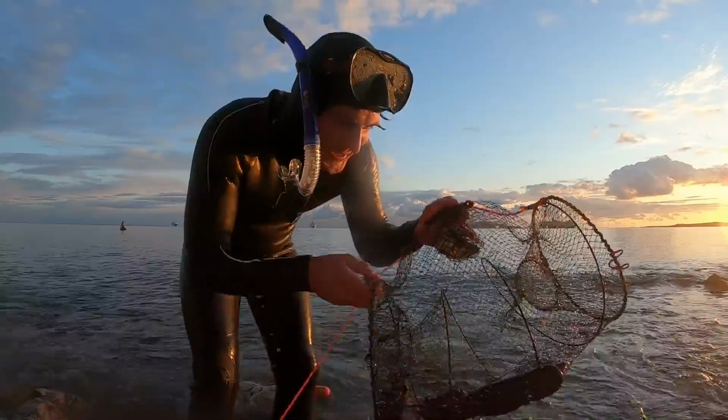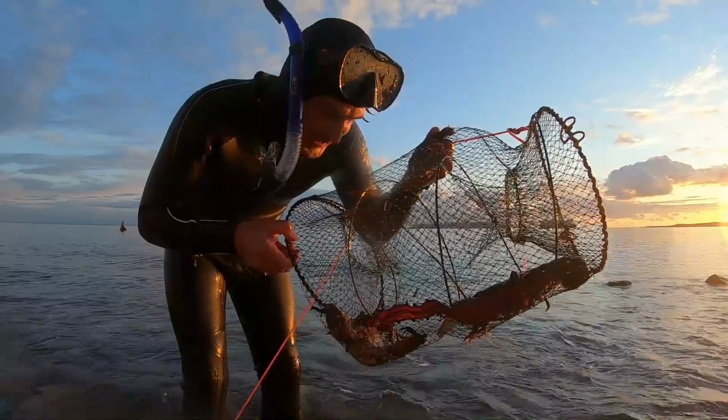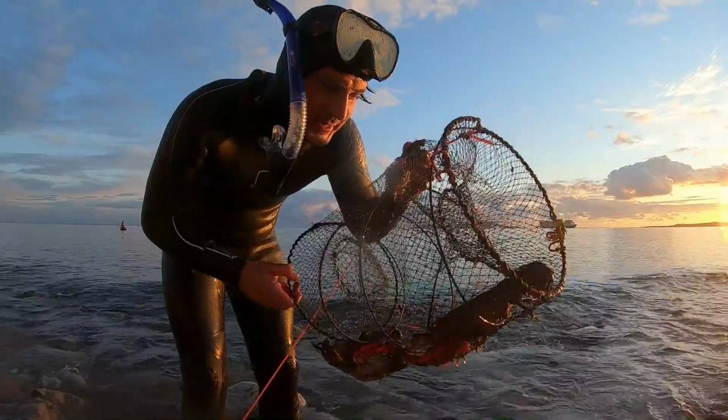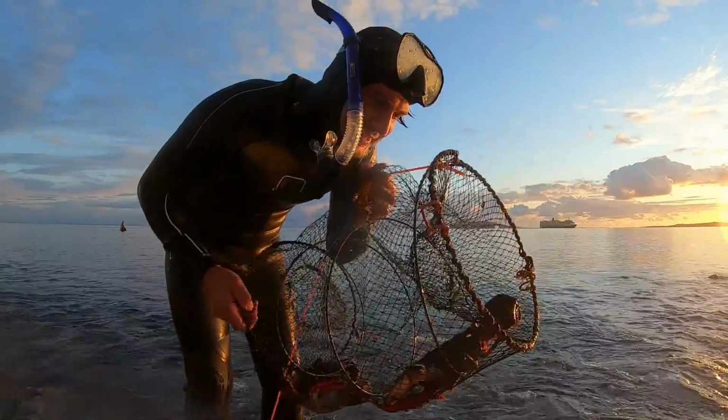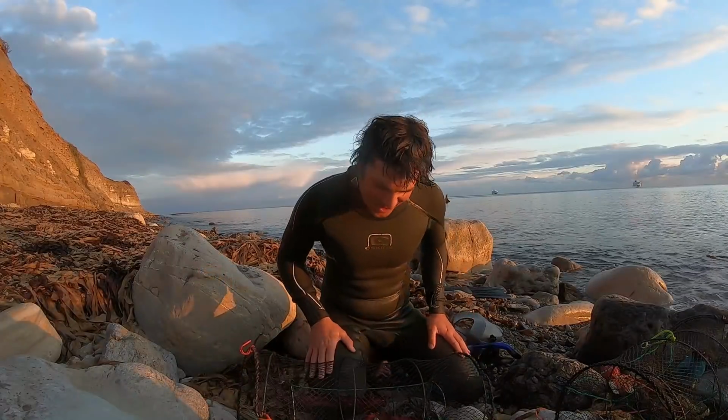Here we go. There's the second pot. 5, 6, 7 shrimps in there. Load of lady crabs and a lobster. Hey, that's quite a good result. Right, let's see what we got.